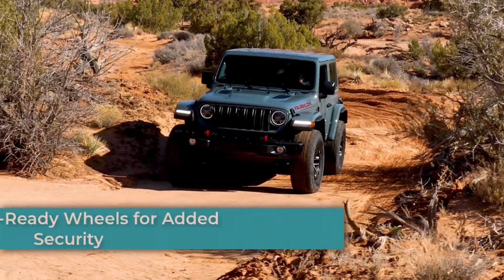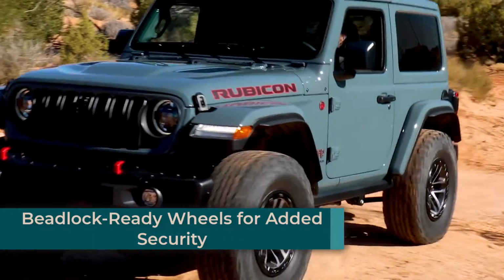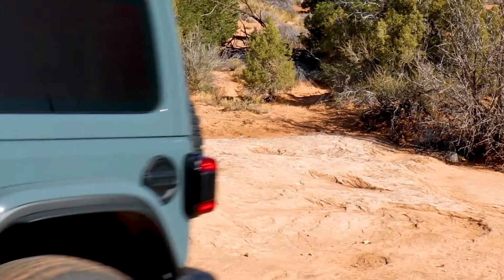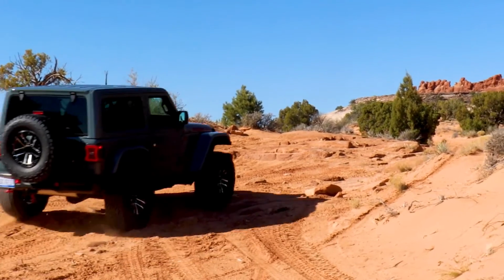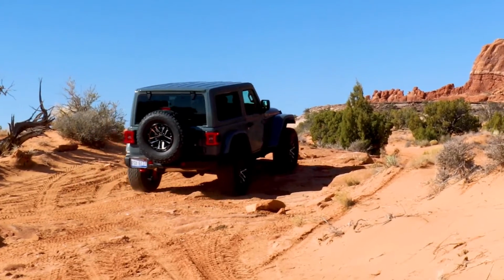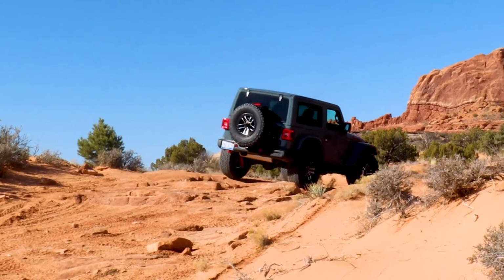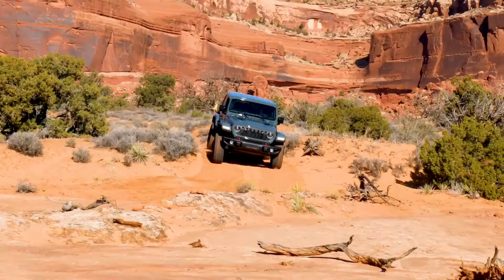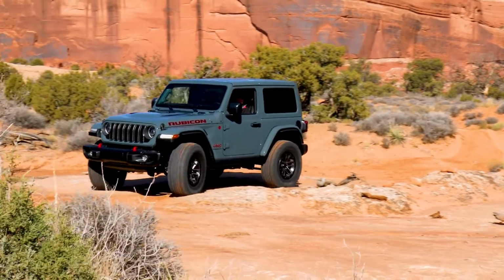The Xtreme 35 tire package includes 17-inch beadlock-ready wheels. Beadlock wheels offer an extra layer of security for off-road enthusiasts who push their vehicles to the limit. By allowing the tire to be clamped directly to the wheel, beadlock technology prevents the tire from separating from the rim even in low-pressure situations, ensuring you stay on track during extreme maneuvers.